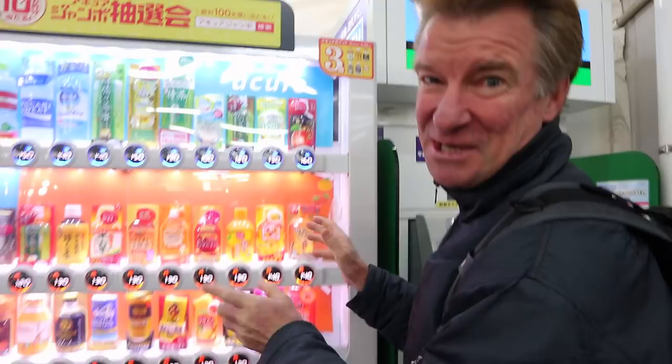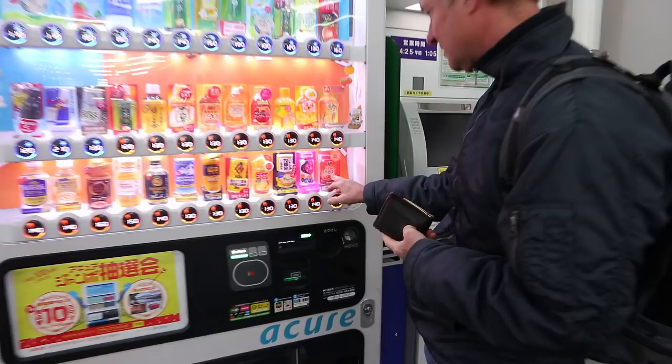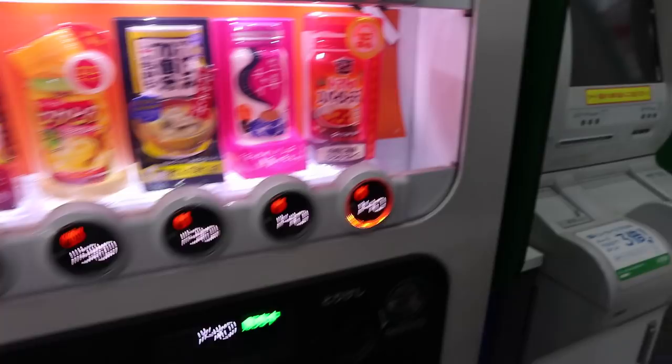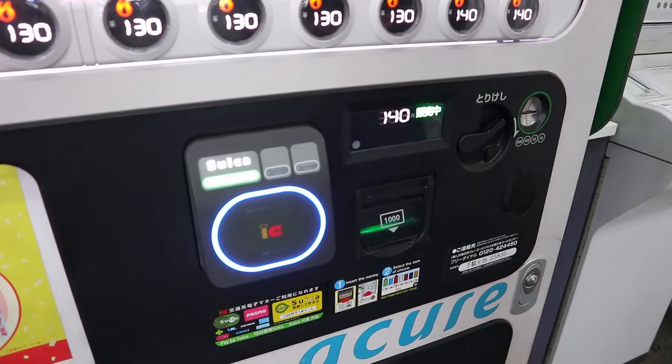And brrr, is it cold in Japan? It was 1 degree Celsius when I woke up this morning. But fortunately, vending machines in Japan have hot drinks and hot soups. So I'm going to buy this one. This one is a tomato spicy soup. Yep. And I'm gonna pay with my IC card. Maybe. That worked? It worked. There we go. All right, that's the first one.